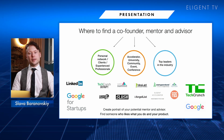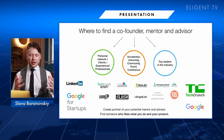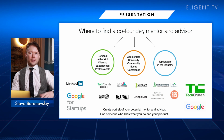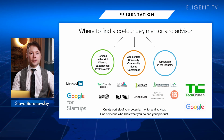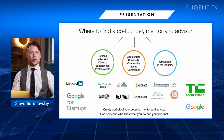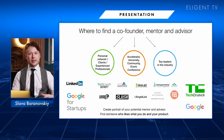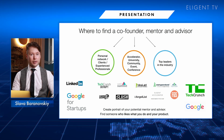Please try to create a portrait of your potential mentor and advisor, and also find someone who likes what you do and who likes your idea or maybe product already, and maybe some experienced mentors and advisors that will be very keen to support you because they really want to give back. They're really looking for some bright talents making something very interesting.